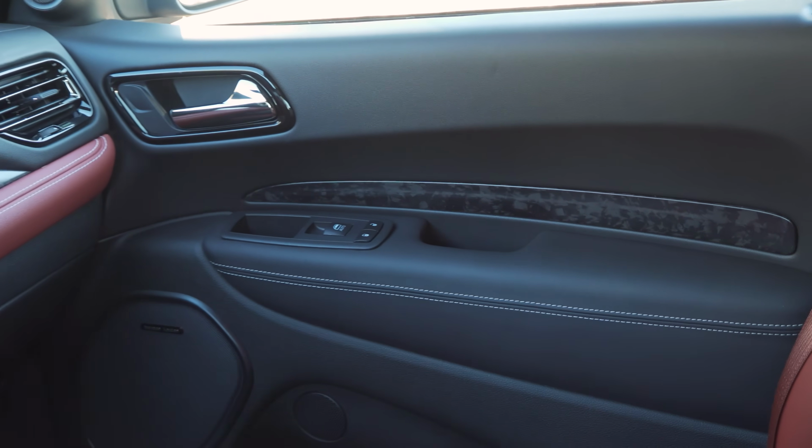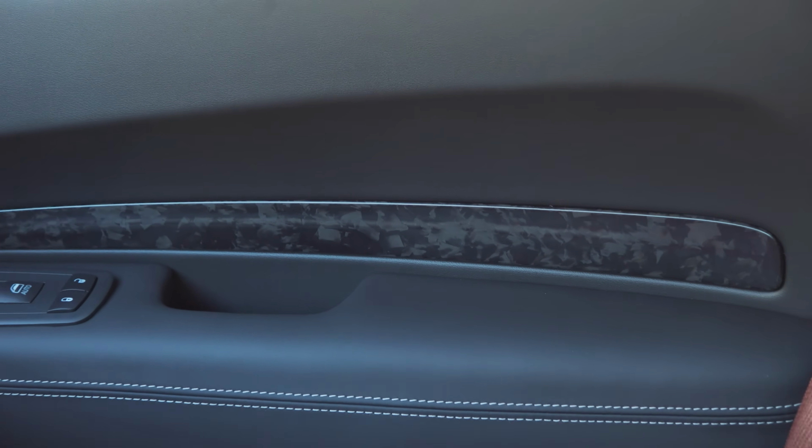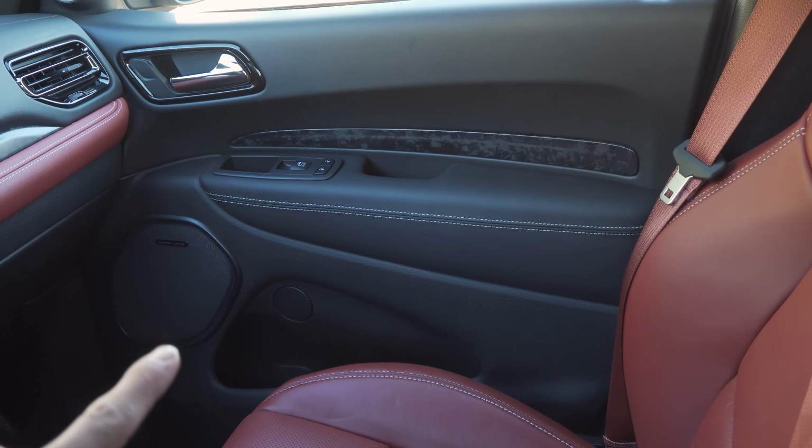This particular model has carbon fiber trim, but it's carbon fiber with a bit of a twist. They actually shred the carbon fiber and then put it in there. It sort of has, I guess, a linoleum-like motif. Perhaps they're going for terrazzo or something along those lines. Below that, we have hard plastics again down there around that bottle holder.